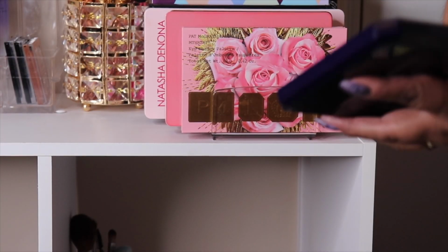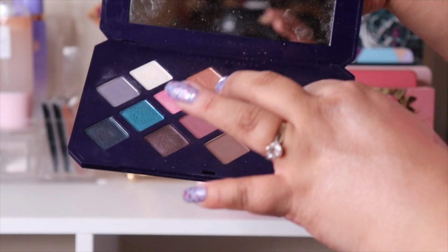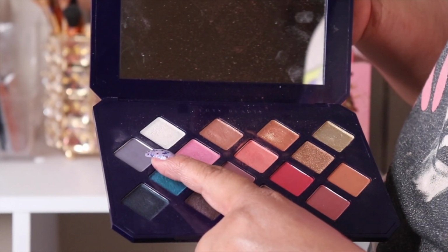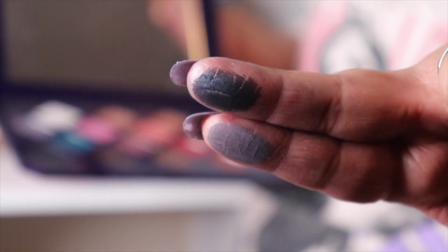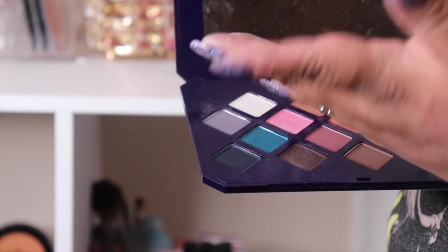This is the Fenty Beauty Moroccan Spice palette. This is what this one looks like. These are really nice. I do like them. I don't use them that often, but it does have some unique shades in here. This one here, this grayish color, and this one right here are really pretty. Definitely different than your normal shade that you would see on an everyday palette. Very pretty shades there. Like I said, I've used this palette before. I do like it. I also like this shimmery white in here. That's kind of like a purpley white.